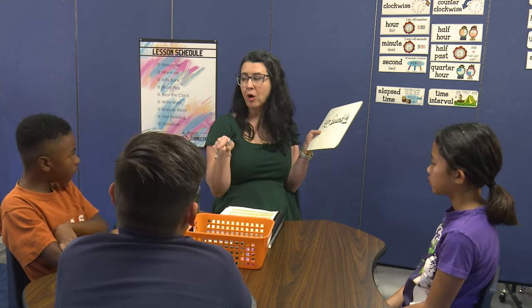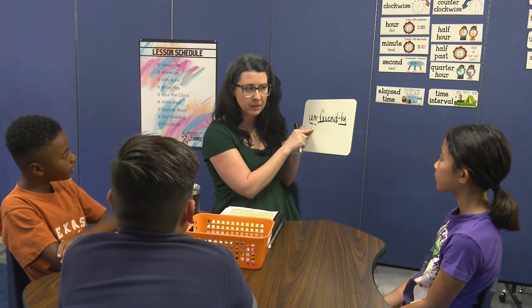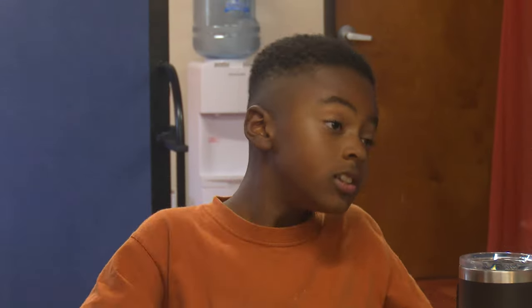So you already guessed it. You said this at the beginning of the word is called a prefix. Yes, because it's at the beginning of the word. And then what is this? Suffix.